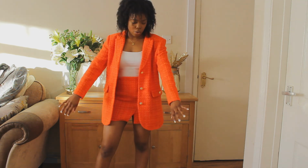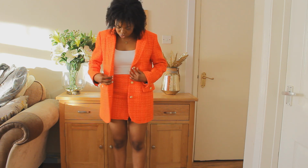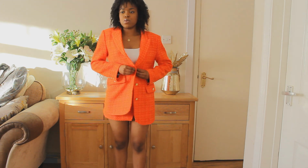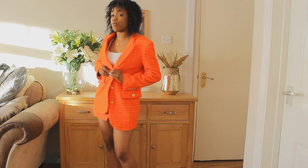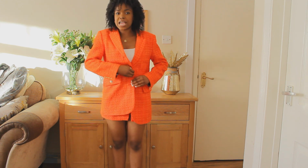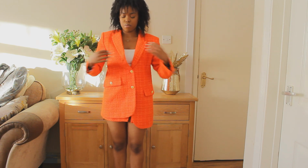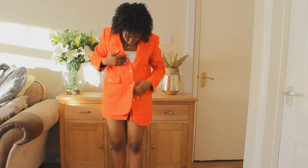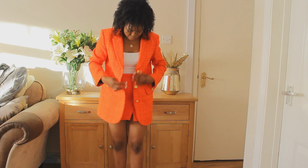And then the jacket I got in a small, but I think I should have sized down and got an extra small. The reason I got a small is that I thought the Zara blazer that I owned before was too tight, but apparently I was wrong and it's fine, because I thought, oh, I'll size up, right? But I've sized, oh, done the buttons wrong. Oh my gosh, how embarrassing.